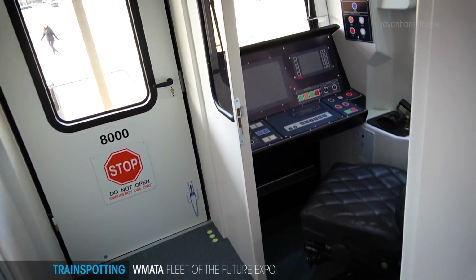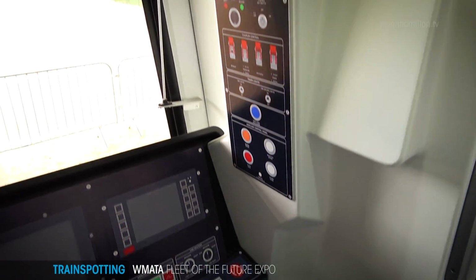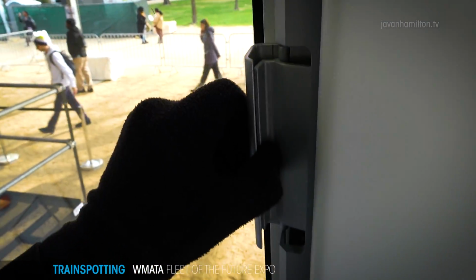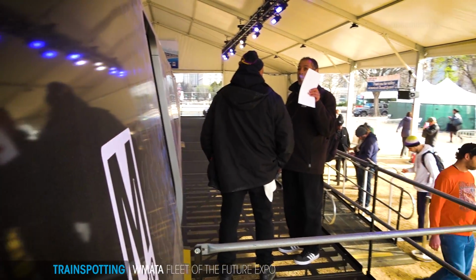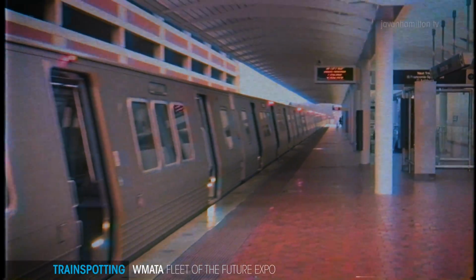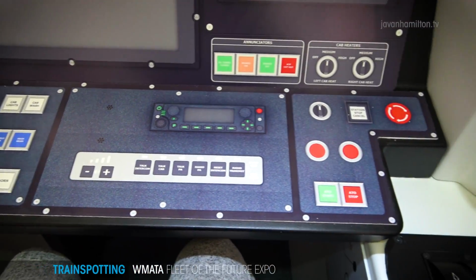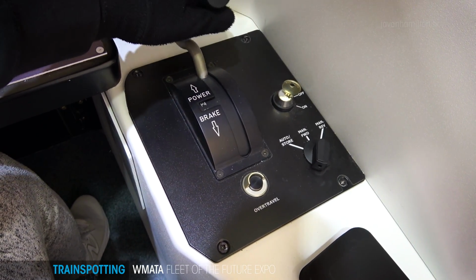And then on the operator side, there will be cameras and live feeds showing whether or not the doors are open. Currently, operators have to look outside the trains relying on lights by the doors. But this isn't always practical, considering the 600-foot length of an 8-car train, let alone a 6-car train. The 8000 series will also have automated announcements and can be switched between manual and automatic train operation, or ATO.